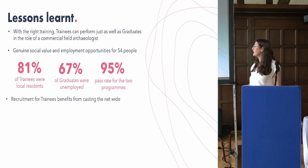Another learning point is that when recruiting people who aren't archaeologists already, casting the net as wide as you can is the best route. We all advertise on the same space, and the same people use that space. So we contacted local colleges, we put an ad in the newspaper. There's a jobs board called Countryside Job Service, which was brilliant because it's literally aimed at people who want a job working outdoors. And we ended up with 16 applicants per available post for the trainees.